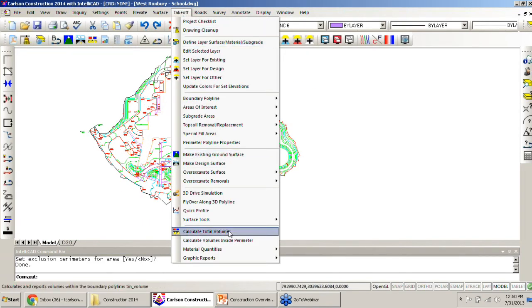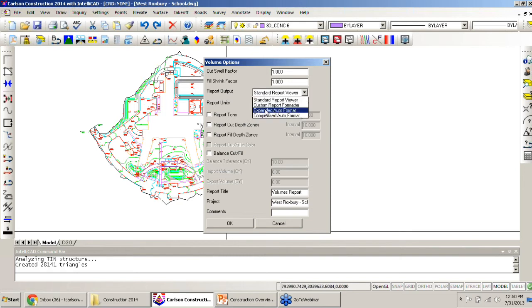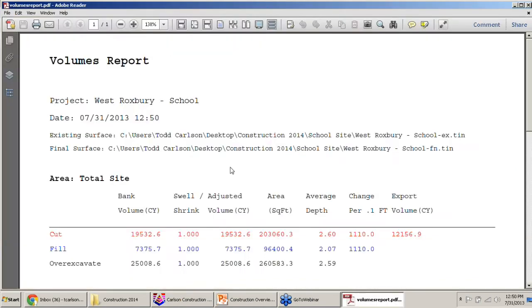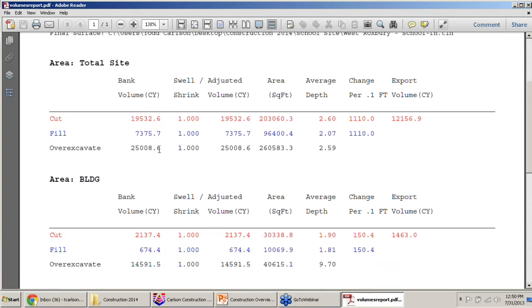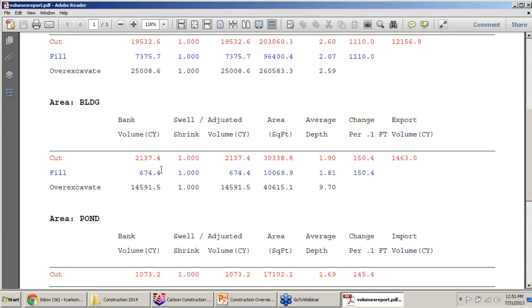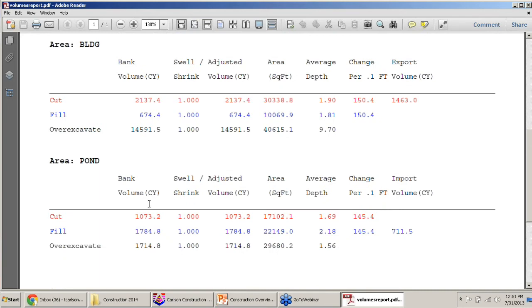Okay, so I have two areas of interest defined. Now I can go to Takeoff, calculate total volumes. Okay, I could look at the same standard report, but let's look at one of our PDF reports. So I'm going to do the expanded one, report, cut, fill, and color, and I'm going to say OK. So here's for my total site. I get my cut and fill that we saw before. I get the over excavate. And now I get a breakdown. So just in my building, I can see the cut and fill and my pond as well. Okay, if I did topsoil removal and replacement, I would see volumes for those as well in here.